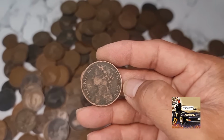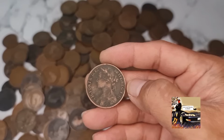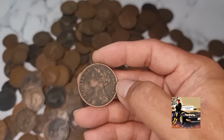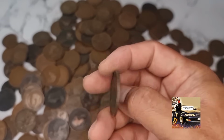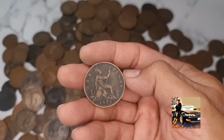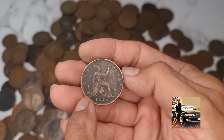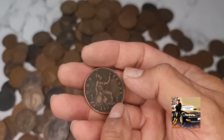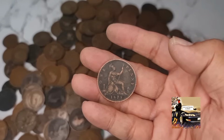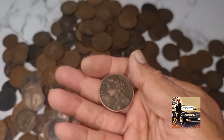And this is the one I buy most of the time. So okay, Bunhead of Queen Victoria. It's in a very nice condition. It's 1879. Very nice. You can see the lighthouse and the ship on the other side. So very nice. See, it's a lovely coin.